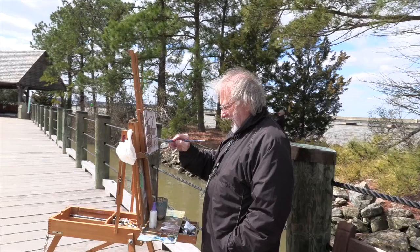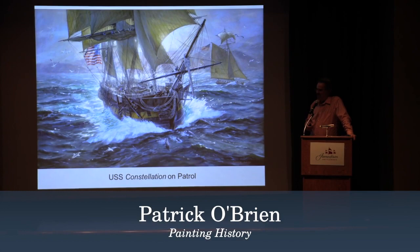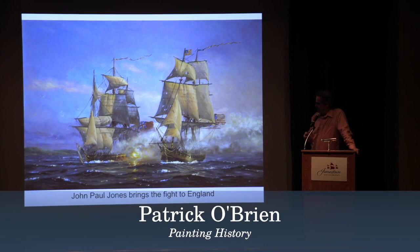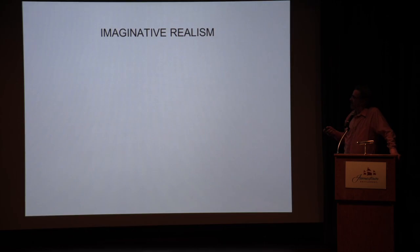A lot of ships, old ships, mostly what I call the age of sail. So I paint a lot of battle scenes. How do you create a realistic painting of something that you can't just go out and look at? I can't just go out in a boat in 1812. It's a process that I call imaginative realism.